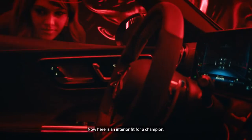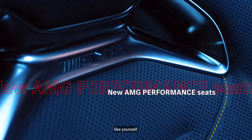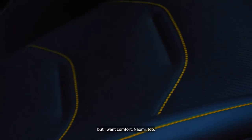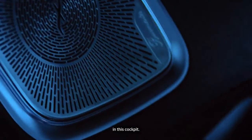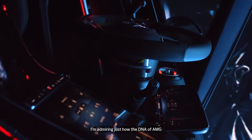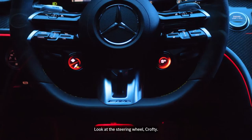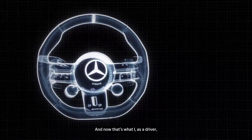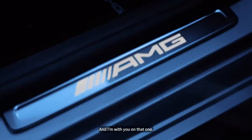Now, here is an interior fit for a champion. Yeah, but not just a champion racer like yourself. This is fit for everybody. I want performance seats, but I want comfort, Naomi, too. I'm going to feel really chilled in this cockpit. Okay, well, while you're chilling, I'm admiring just how the DNA of AMG is quite literally sewn into the heart of the car. Look at the steering wheel, Crofty. It looks like you've got all the important functions right at your fingertips. And now that's what I, as a driver, really want. And I'm with you on that one.